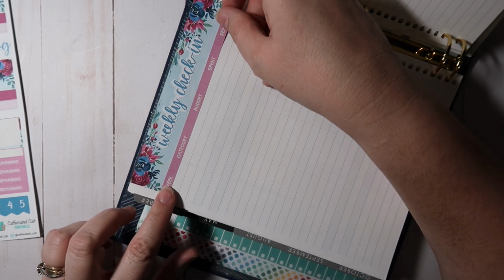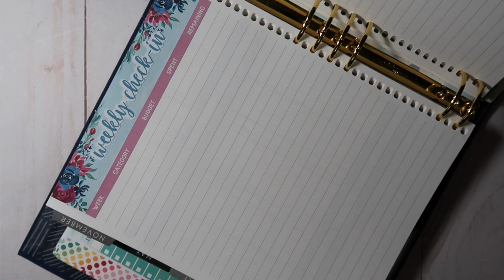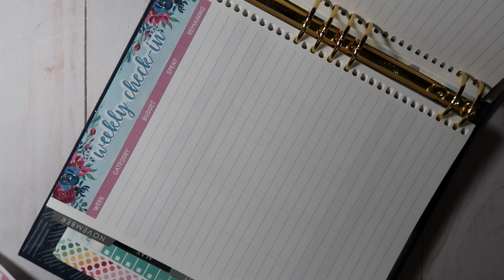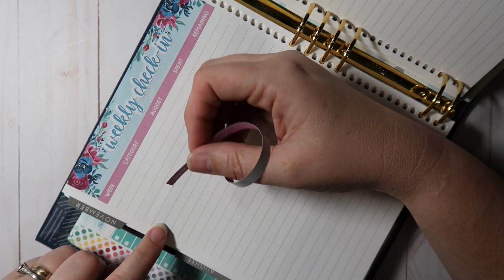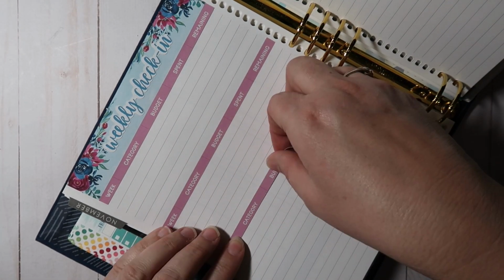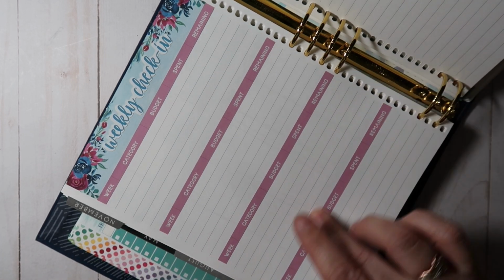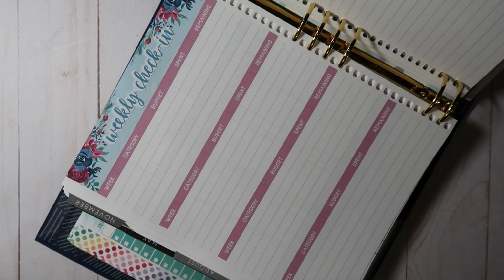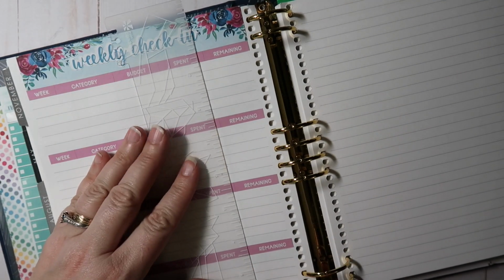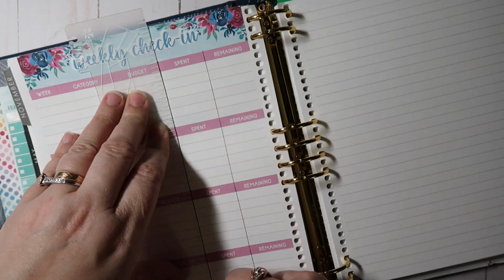Okay, so I've got my week category budget spent and remaining sticker. I have 6 categories that I like to track in my weekly check-ins. That's what I'm doing here, counting to make sure I leave enough lines in between each strip header. I like to track grocery spending, gas, household, my spending money, the kids' spending money, and unbudgeted. I don't budget for unbudgeted, but I like to keep track, because just because something is an unbudgeted expense doesn't necessarily mean that it's bad.